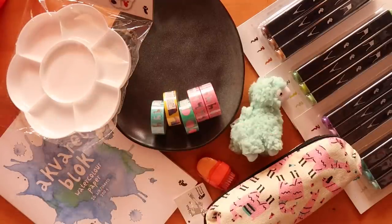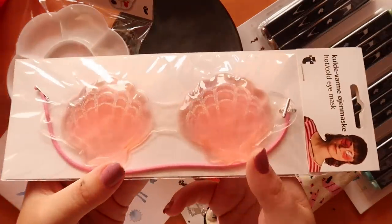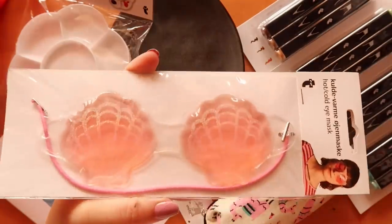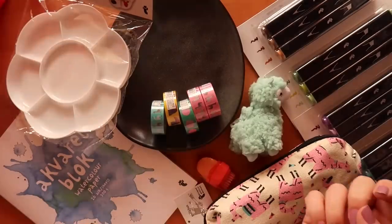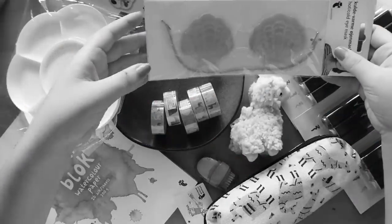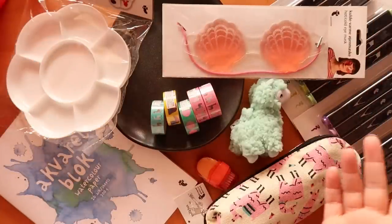I will show you this though, because I think it's cute. It's a little eye mask that you put in the fridge and it's like seashells. And you can't really see it very well, but it's got glitter and it's pink and it's absolutely girly, which is not really me, but I love it. I'm girly a bit, but not, shut up. Okay, yeah, there we go. That's my haul. And I hope you guys like that.